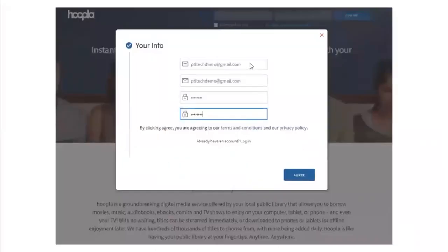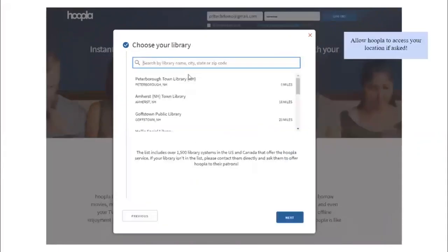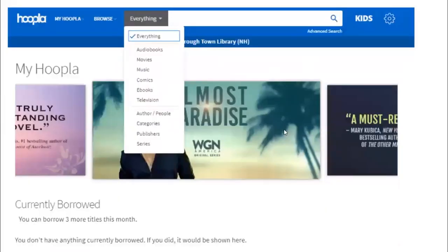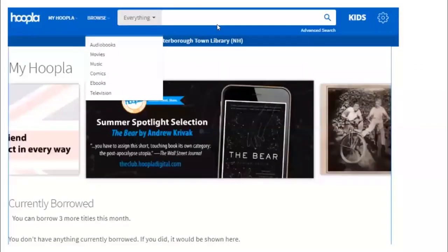Type in your email address. This should be the one that is associated with your library account, and create a unique password for Hoopla. Then select the Peterborough Town Library, click on Next, and enter your library card, and click on Sign Me Up. Once on the Hoopla homepage, you can enter what you're looking for in the browser. But if you're not sure exactly what you're interested in watching or listening to or reading, then click on the Browse button, and there you'll be able to search audiobooks, movies, music, comics, ebooks, and television.